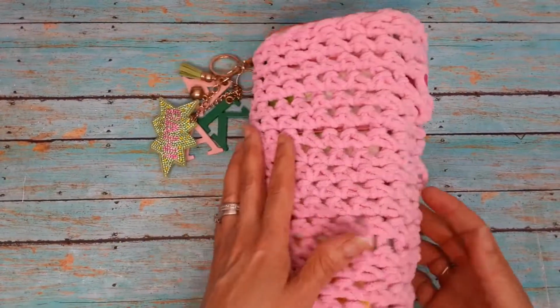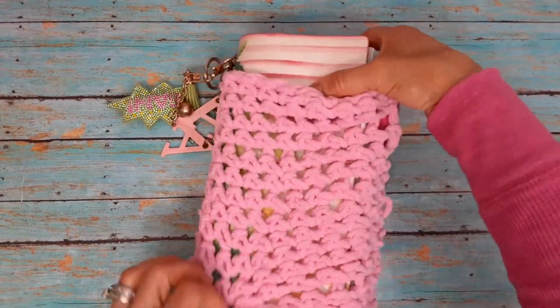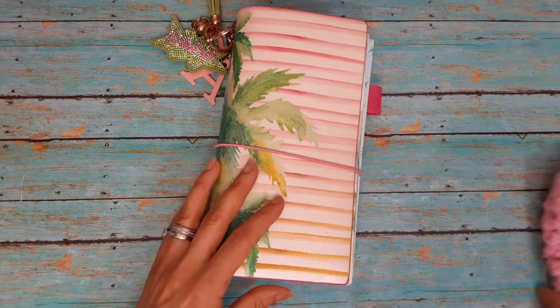Now I'm housing this particular traveler's notebook in a planner cozy, which my friend Holly made. She's Holly's Planner Life on Instagram. Check her out. She makes these and they are so beautiful.